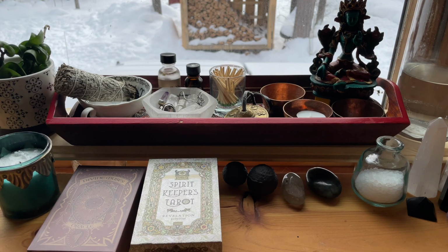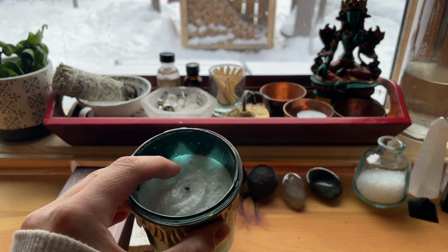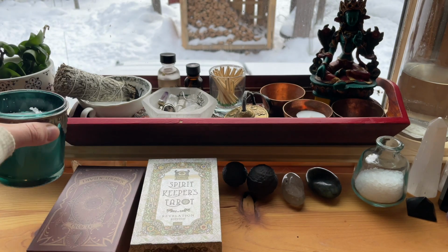All right, so traditionally, I have always had my altar spaces in windows. I really like for them to get moonlight and sunlight. I find that to be very cleansing and charging and whatnot. I have this candle here. This is the Photon Pearled candle, which I talked about in my other videos. This is loose wax with a wick in it.